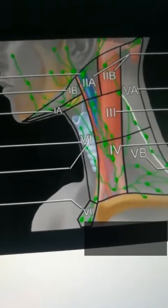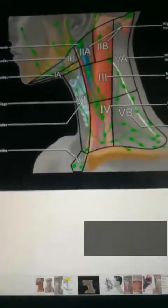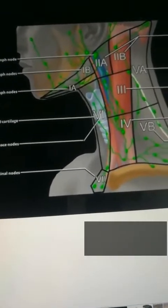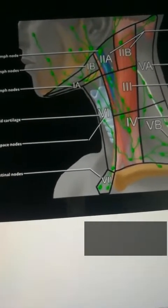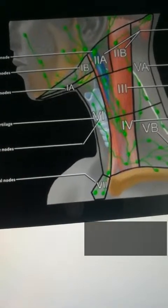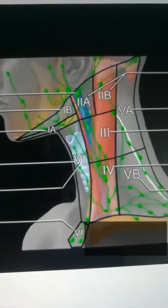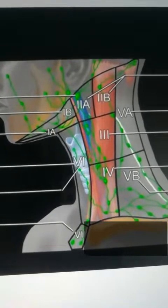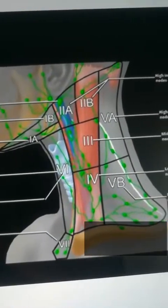This division is of theoretical advantage as well as during practical approach, because it helps us proceed stepwise when we are approaching the neck dissection. Next we'll be studying the triangles of the neck.